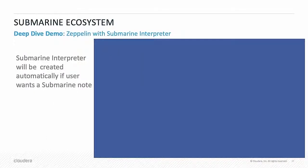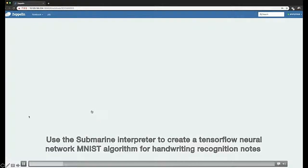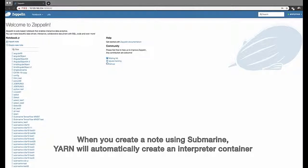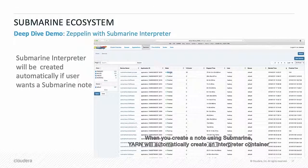Let's take a first look at the Submarine interpreter. So when a user opens a notebook with the Submarine interpreter enabled, Yarn will automatically launch a Submarine interpreter there. Okay. So this is a managed notebook example. You can see that we create a note with the Submarine interpreter. Yarn will automatically create an interpreter container. So you can see that the container is running here. So the data scientist and data engineer work here to do some experiments.